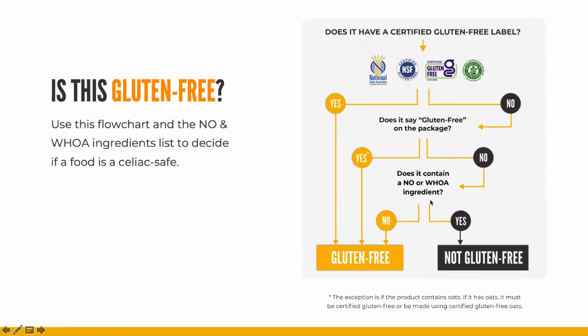If it does contain a no or WOA ingredient, it would not be gluten-free, right? Because if it contains a no ingredient, always and forever, it's not gluten-free. If it contains a WOA ingredient and doesn't say gluten-free on the package, then we don't know if that WOA ingredient is from a gluten-free source or not. So for example, say one of our WOA ingredients is natural flavors. If it said natural flavors on it, and it didn't say gluten-free, then those natural flavors could be sourced from a gluten-containing grain. So we would probably err on the side of saying it's not gluten-free.